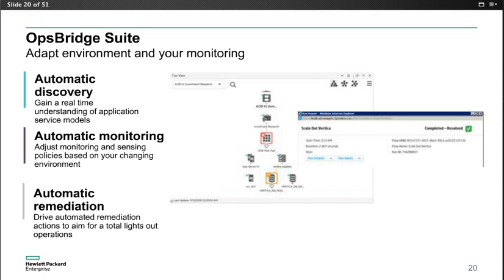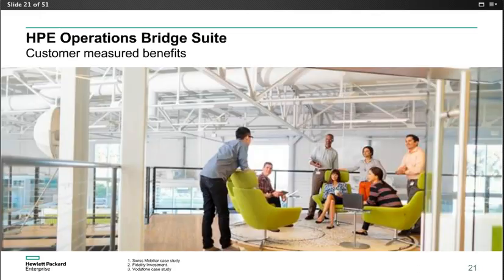Last but not least, automatic remediation, from the very basic executing actions on the system to more complex orchestration capabilities that we have in the product, as well as process automation, with the bidirectional integration into the service desk tools that we provide being key to the automation.